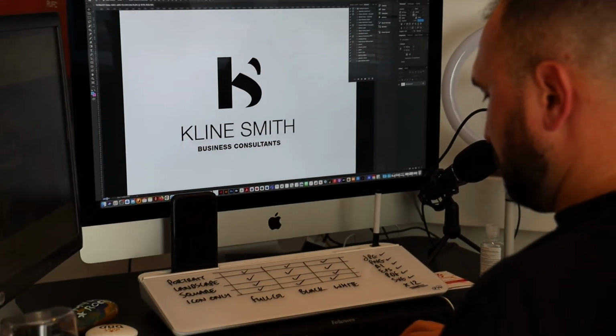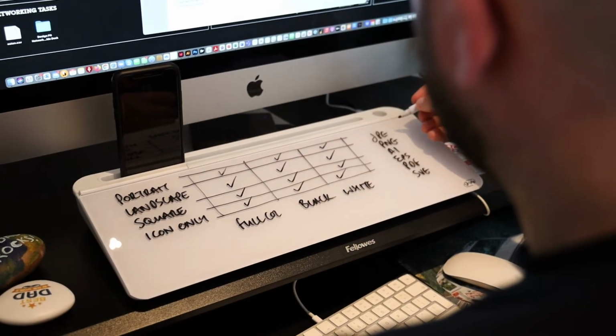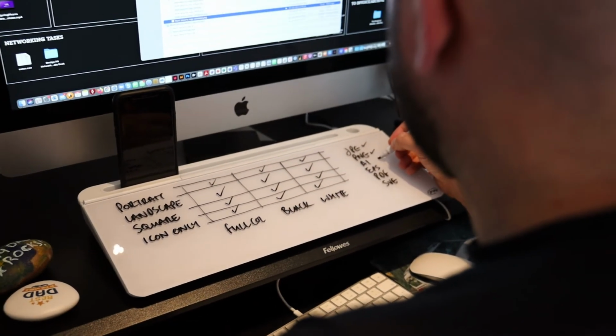Number four, make sure that your logo is drawn correctly and supplied in multiple formats for every eventuality along the business journey. Number five, above all, don't use a logo generator online. Don't use a template, because you can be sure someone else out there has got the same logo as you.